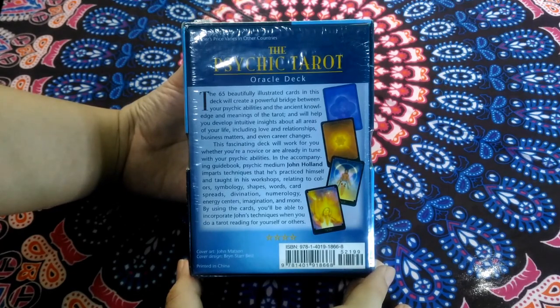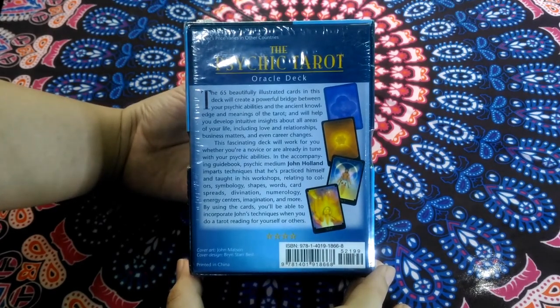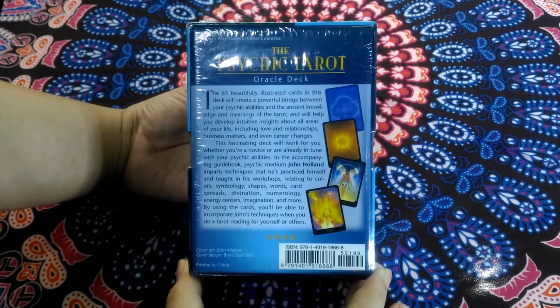In the accompanying guidebook, psychic medium John Holland imparts techniques that he's practiced himself and taught in his workshops relating to colors, symbology, shapes, words, card spreads, divination, numerology, energy centers, imagination, and more. By using the cards, you'll be able to incorporate John's techniques when you do a tarot reading for yourself or others. The cover art is by John Matson. The cover design is by Bryn Starbest.